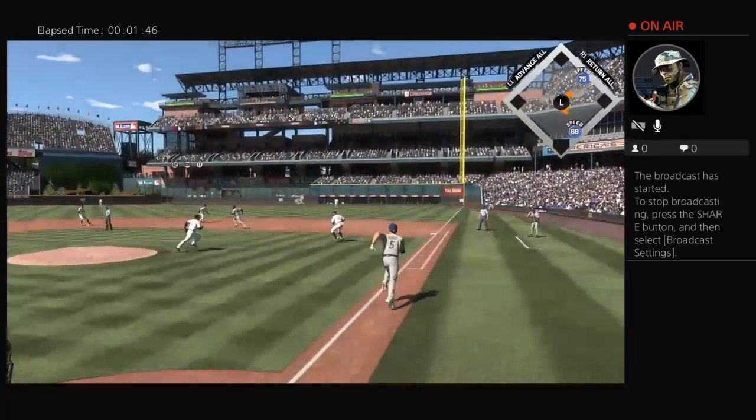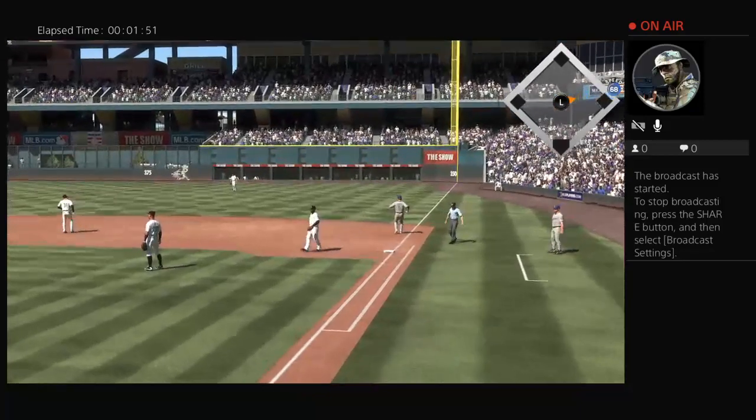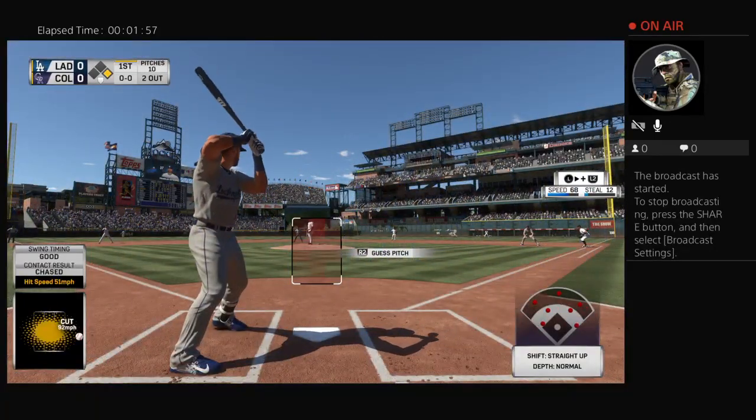Slowly hit to first. I don't think they can get 2. He will go to shortstop covering, and they do get the force at second. That was not an easy play, but they won't get 2 as he beats the relay to first. Franklin Gutierrez.